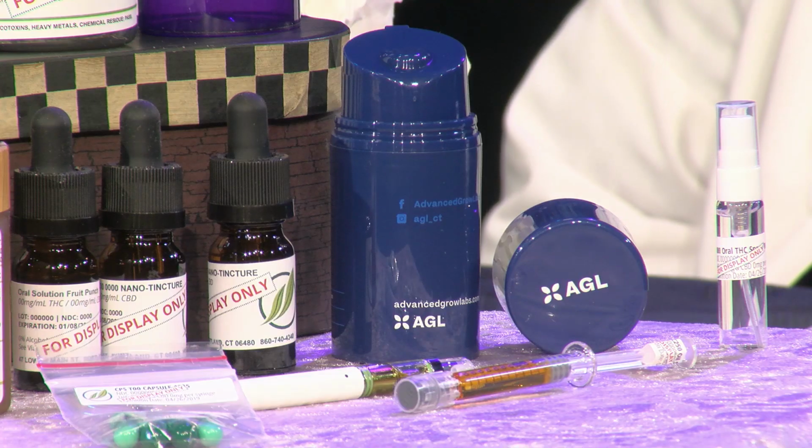But outside of creams, as far as topical products go, we have a massage oil available now that's new from TheraPlant, and it's great for patients who suffer from body aches and muscle pain, as well as bath salts and bath bombs. So there's a product out there for any symptom.